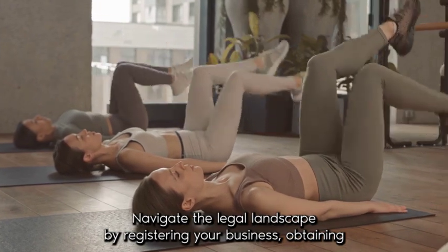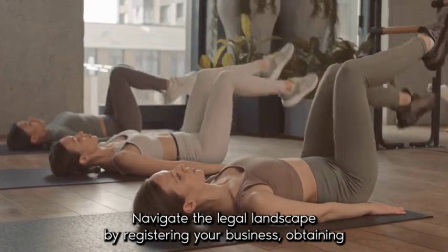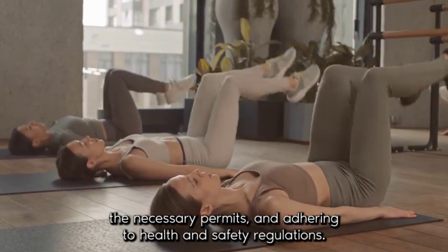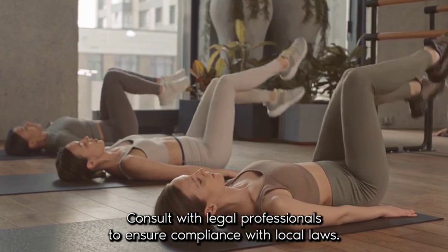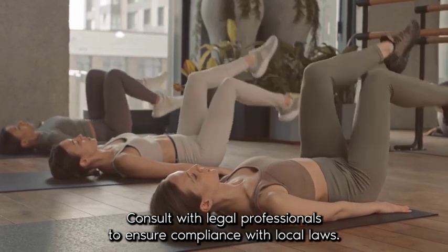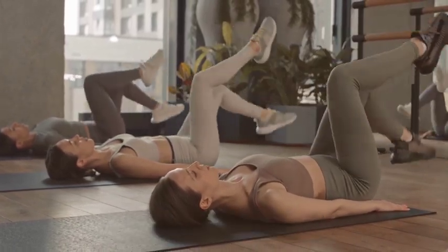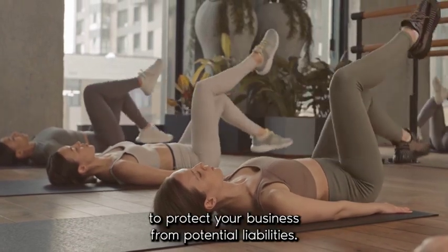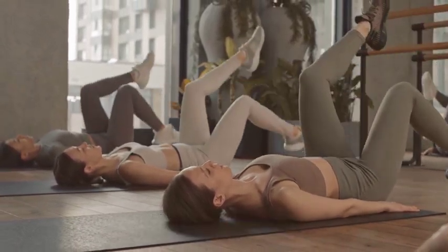Navigate the legal landscape by registering your business, obtaining the necessary permits, and adhering to health and safety regulations. Consult with legal professionals to ensure compliance with local laws. Additionally, acquire insurance coverage to protect your business from potential liabilities.